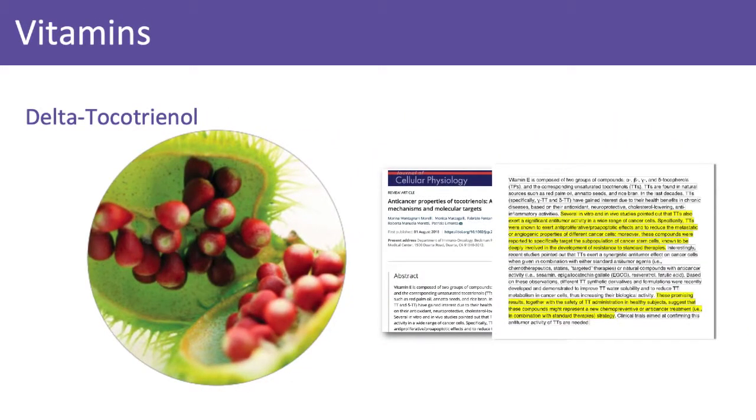So delta tocotrienols may be familiar to some, maybe not to others. Basically we're talking about a form, an isomer of vitamin E. Everyone's probably familiar with vitamin E as a family of vitamin isomers, and historically the focus was on the tocopherols, primarily alpha tocopherol, from some early evidence and research. But as time has gone on, there's been more emphasis and potential focus on tocotrienols and their potential for chemoprevention.